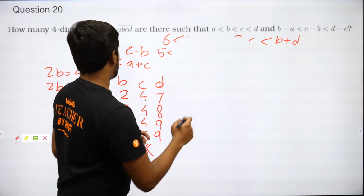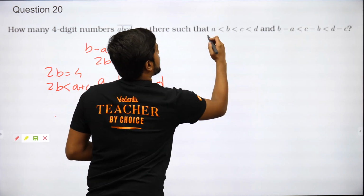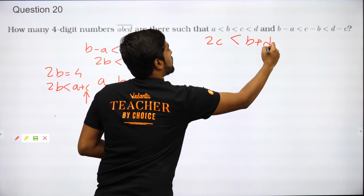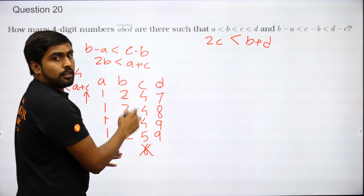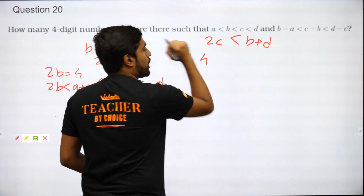Okay, I think I have rubbed something off. Okay, we have used this. Right, I'll write the second condition over here. 2C should be less than B plus D. Okay guys, so we have checked for 1, 2. We checked for 1, 3. We got nothing. So let's check for 1, 4.